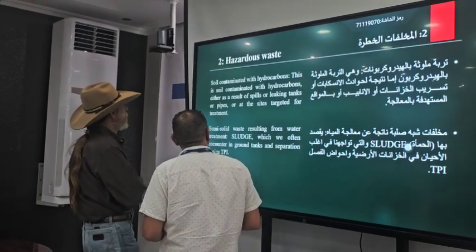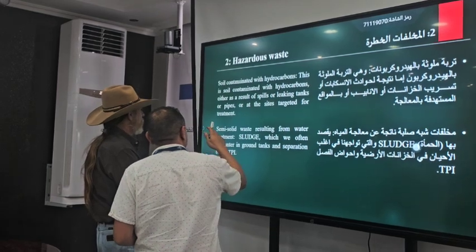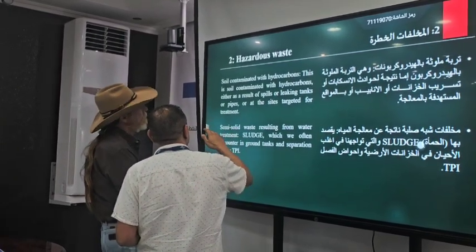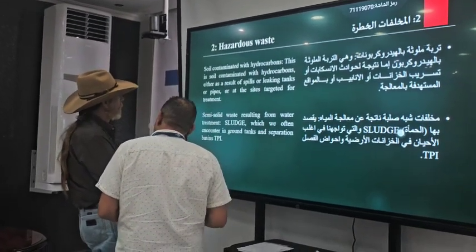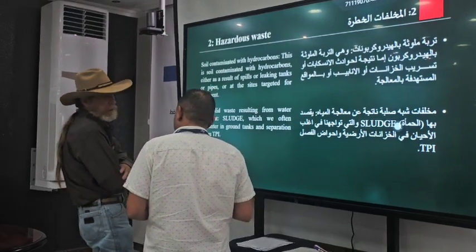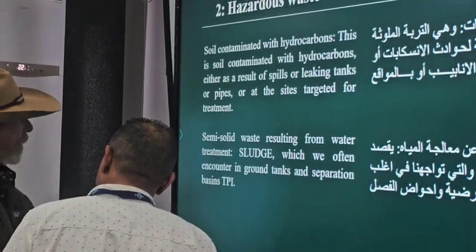Hazardous soil contaminated with the hydrocarbon. That is soil contaminated with hydrocarbons as a result of leaking tanks and transport station pipes. Just accidents in general, leakage? Yes, leakage, and transportation pipelines leakage. Something like that.